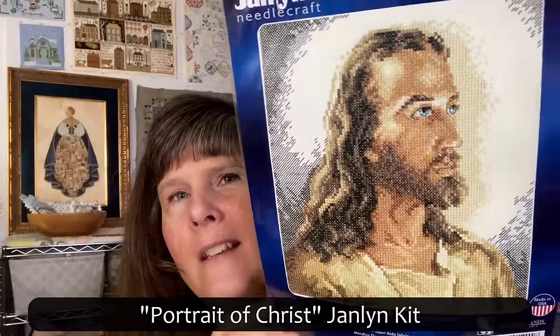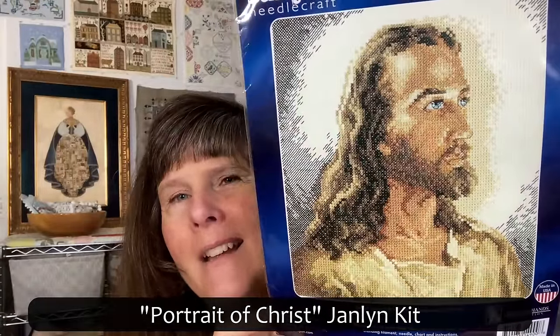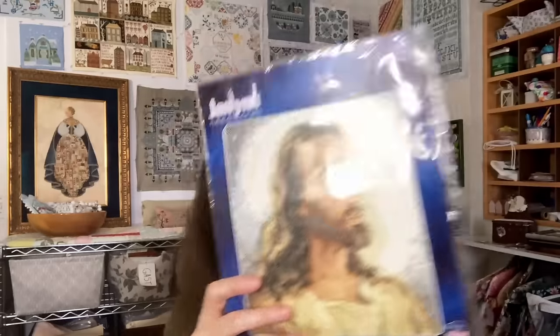This painting of Christ has those bright blue eyes. I have quite a few patterns and kits that I've collected of Jesus Christ. They all have different hair coloring and eyes. I thought this one was interesting because it has the darker hair but the bright blue eyes, as that artist depicted it.